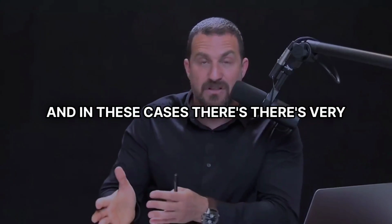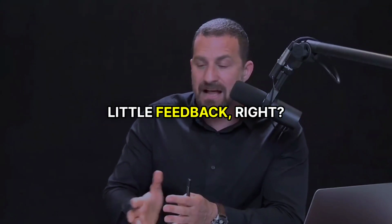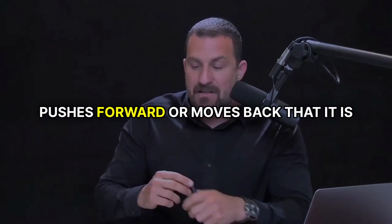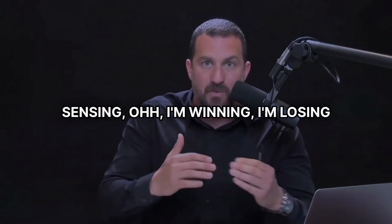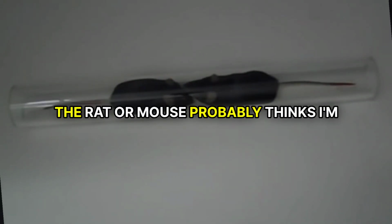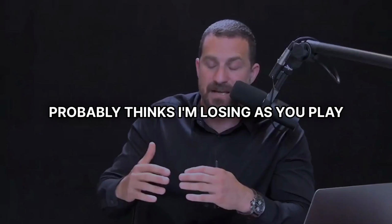And in these cases, there's very little feedback, right? It's not like every time the rat pushes forward or moves back that it is sensing, oh, I'm winning, I'm losing, I'm winning, I'm losing on a micro level. It probably does that as it starts to push the other one out. The rat or mouse probably thinks, I'm winning. And as it's backing up, it probably thinks, I'm losing.